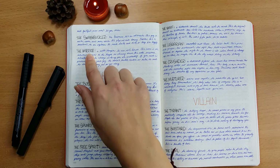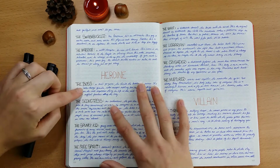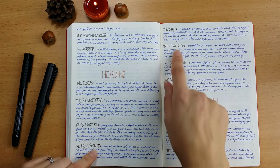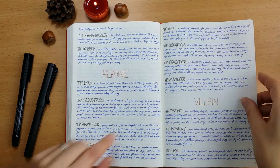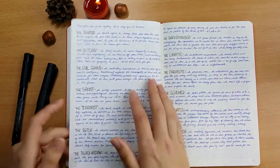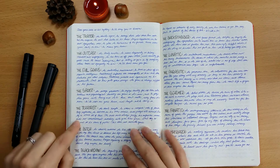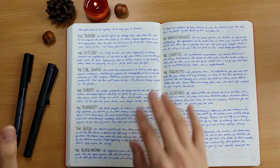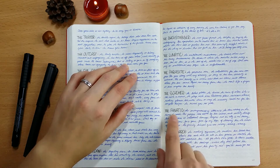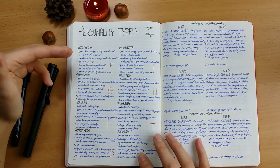There we go. That's better, isn't it? And here we've got heroines: the boss, seductress, spunky kid, spirit, waif, librarian, crusader, nurturer. And villains: the tyrant, bastard, devil, traitor, outcast, evil genius, sadist, terrorist, bitch, black widow, backstabber, lunatic, parasite, schemer, fanatic, matriarch.